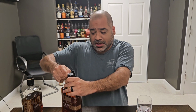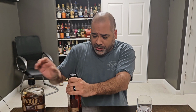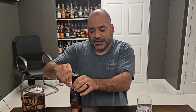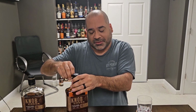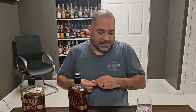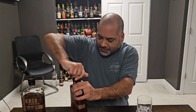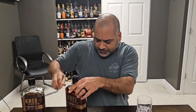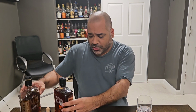But what I want to do is compare batch 1 and batch 2 and see if there's any subtle differences in the taste. Now, granted, this one's been open for a while, and this one I'm just popping right now, so it might be a little different. Probably is. I shouldn't say might. It is going to be different, but we'll see how big of a difference. And these are 100 proof. MSRP 170, 180, depending on where you're going.